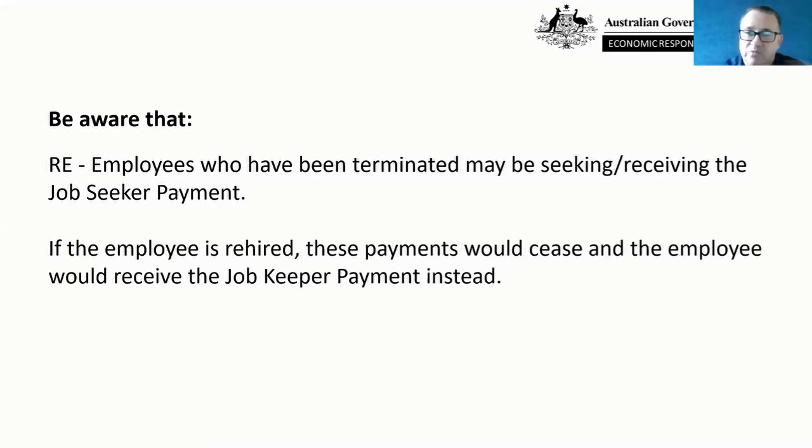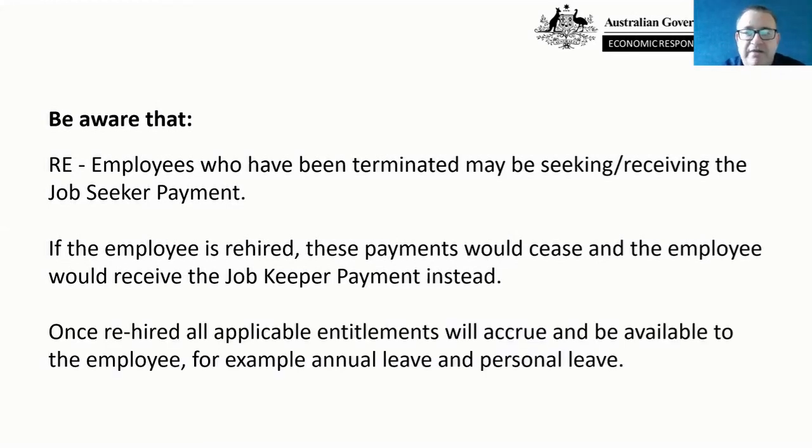Now, be aware that some of your employees, if you've terminated some of them, may already be getting JobSeeker payment from Centrelink. That's like unemployment benefits. If they're rehired, those payments will cease and they're going to get the JobKeeper payments. So don't get those two confused. JobSeeker is like unemployment benefits. JobKeeper is this subsidy that runs through your employer, through your business, which is higher. So this one is more beneficial. Once rehired, remember that if you put your employees back on, they're going to start accruing holiday pay and annual leave and sick leave and all those normal things accordingly.